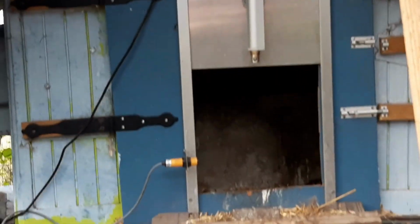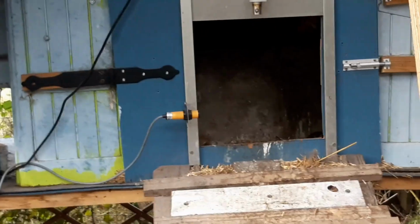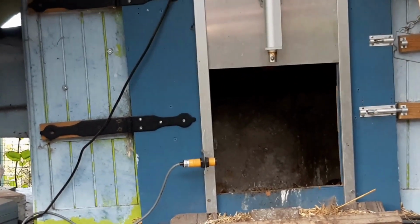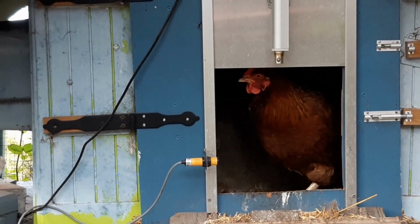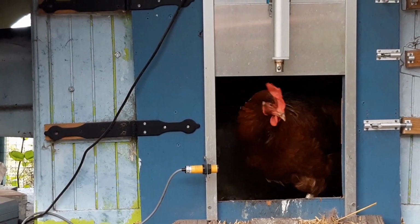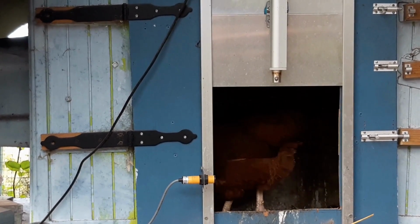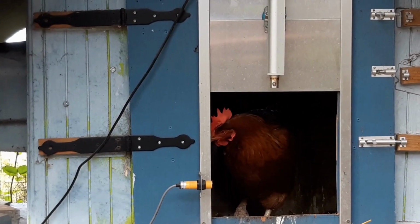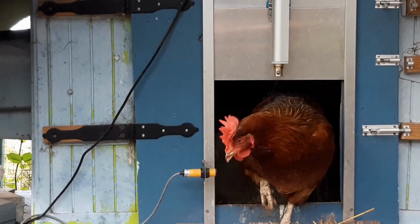Good morning, chickadees. Are we getting up? Chuck, chuck, chuck. I can see Sandy's feet. You coming out, Sandy? You're the boss girl, you have to show everybody what to do. Oh, we've got a face at the door. Hi, Sandy, good morning. Coming out. Chuck, chuck, chuck. Come out here. So they might be waiting for her because she's boss lady.